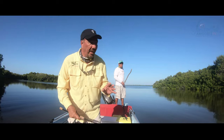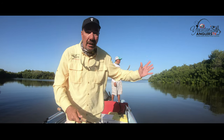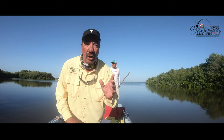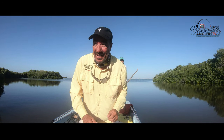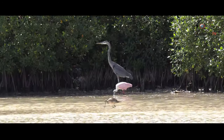You know, just one of the coolest things about fishing here in our backyard. I mean, this is literally our backyard. Our house is just right over here on the barrier island. But it's the serenity, the peacefulness, the quietness. I love hearing the line casting, just all the bird life that's up in here. Really, really beautiful.